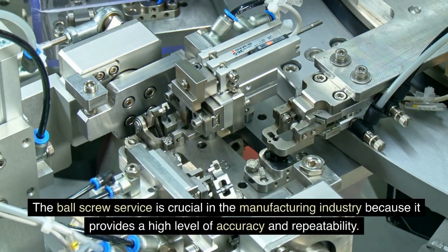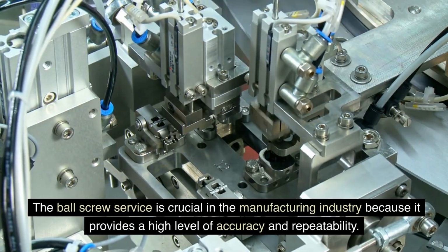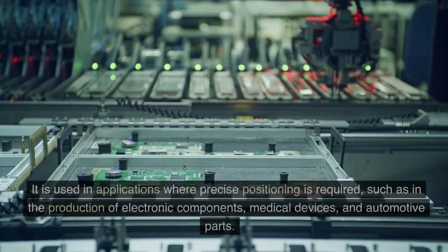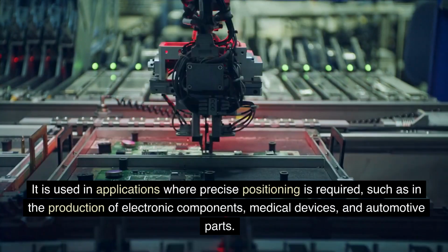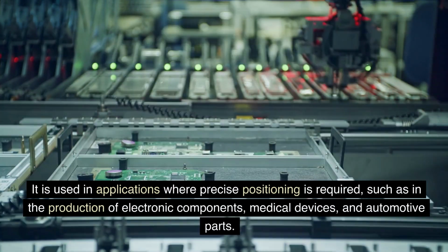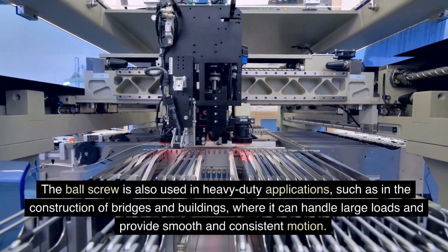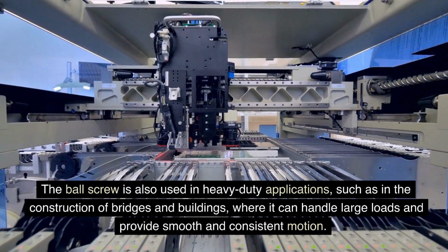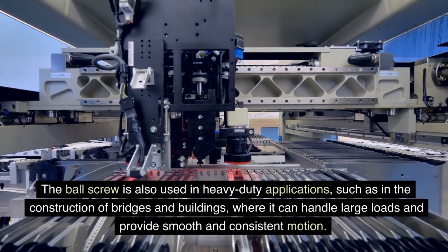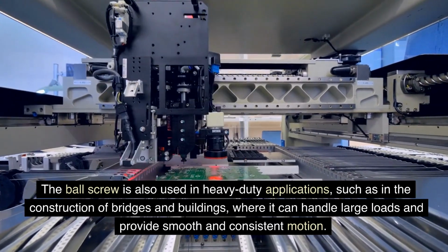The ball screw service is crucial in the manufacturing industry because it provides a high level of accuracy and repeatability. It is used in applications where precise positioning is required, such as in the production of electronic components, medical devices, and automotive parts. The ball screw is also used in heavy-duty applications, such as in the construction of bridges and buildings, where it can handle large loads and provide smooth and consistent motion.